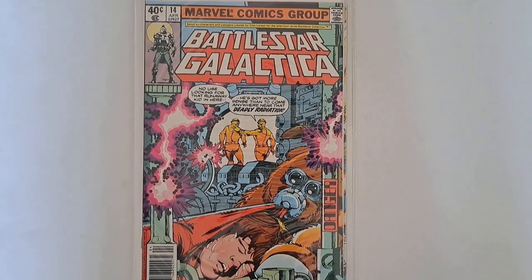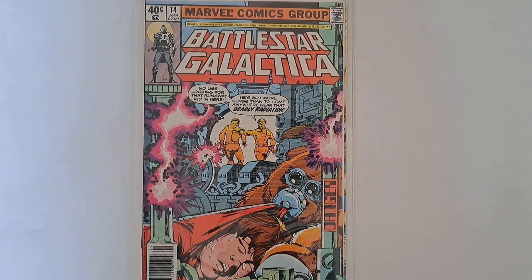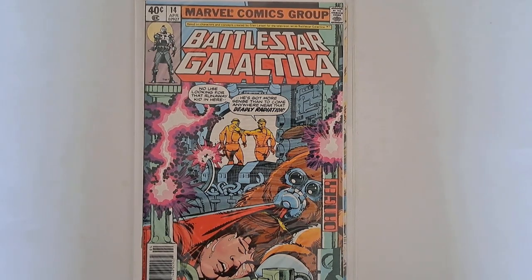Issue 14. Written by Roger McKenzie. Art by Jim Mooney and Klaus Janson. And the cover is by Walt Simonson. You can see here the kid with that robot dog thing, played by a monkey in the show.